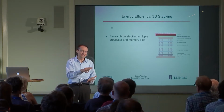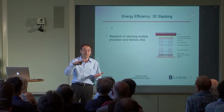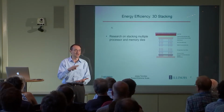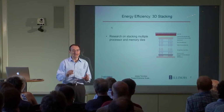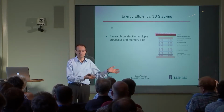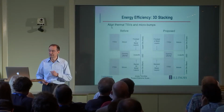If you reduce the temperature, you can increase the frequency and therefore improve the performance for the same temperature. Make sense? Suppose I have a technique that is able to reduce the temperature. Then I can crank up the frequency and reach the same temperature as before and improve the performance. So what have we done in this area? One, so let me go here.